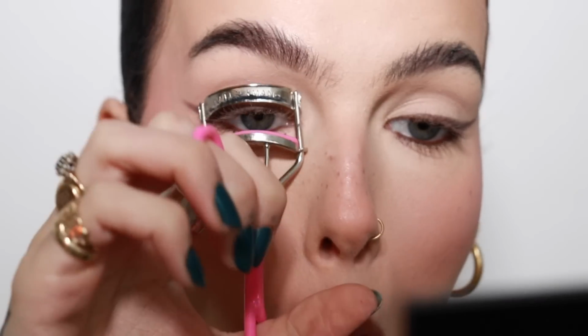Okay, so I'm just going to do the same on the other eye, and then I'm literally so excited to use that mascara. I'm going to start by curling my lashes. Now for the main event.